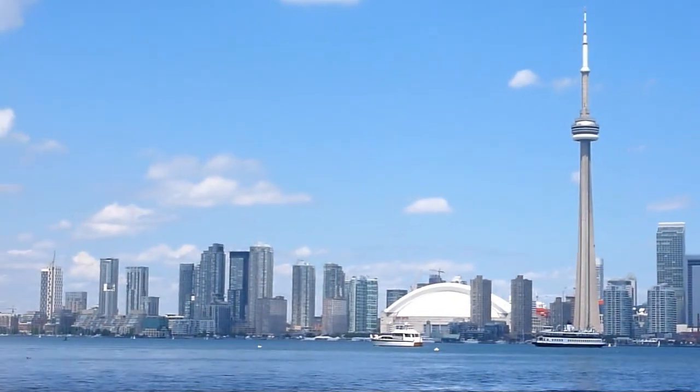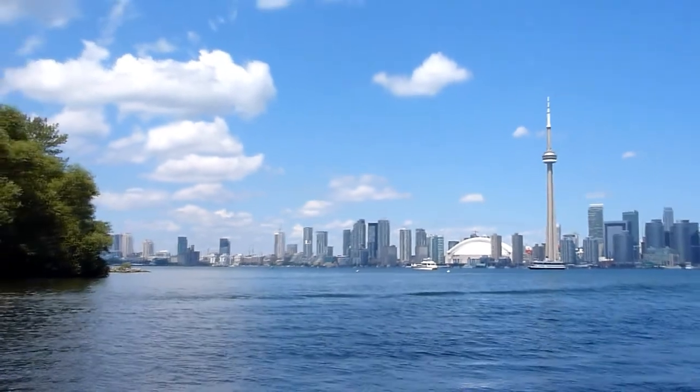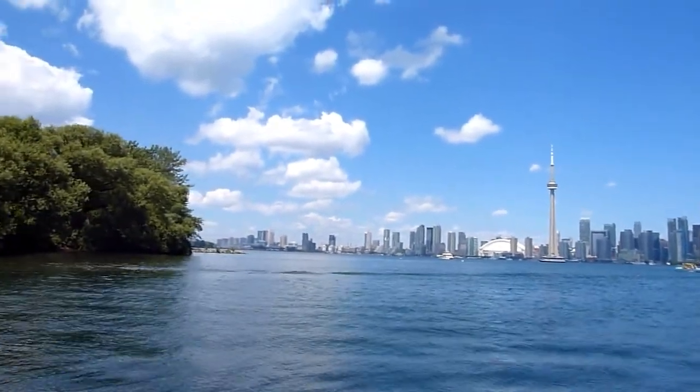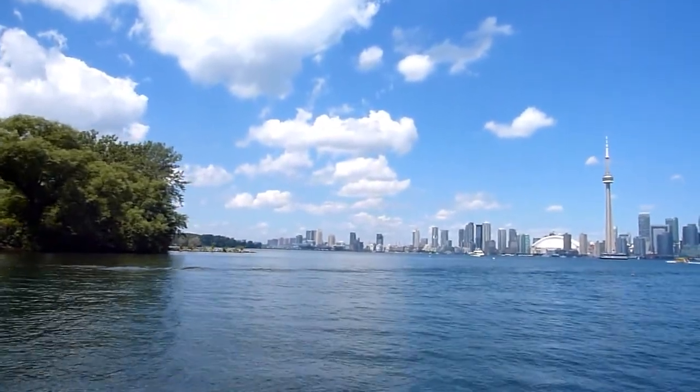Now there's Lake Ontario, one of the 5. Can anyone name the other 4 Great Lakes? Erie, Superior, Michigan, and Huron. Very good. Are you guys from North America?